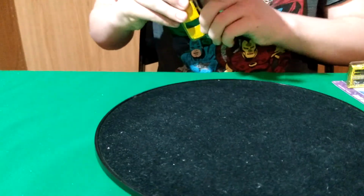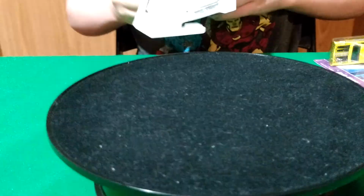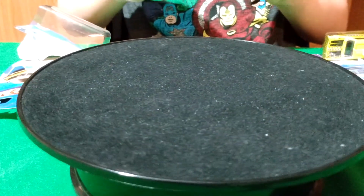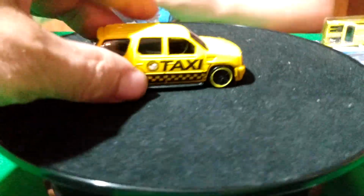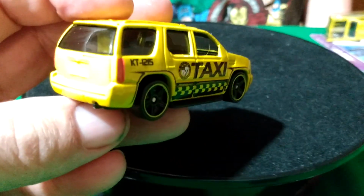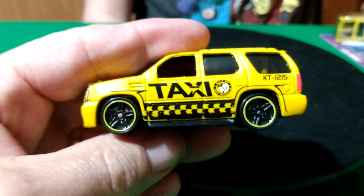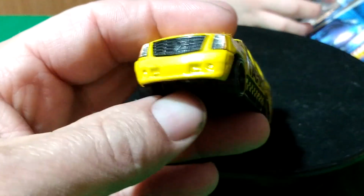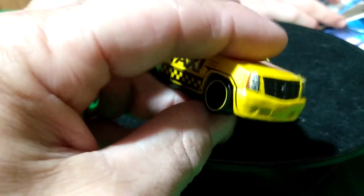Maybe. The next one is a Cadillac Escalade from Hot Wheels. You know what? I don't think we opened up one of those. We'll figure it out. And there's a Cadillac Escalade taxi. Got the side tail light. I didn't open up that Greenlight one there. And this one has headlights done up on it too. Marker lights are done on the side and everything.